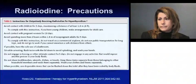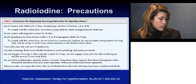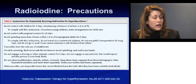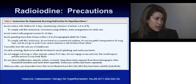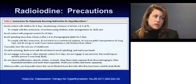This is just a list from a recent publication by Doug Ross that lists some of the precautions that people who've had radioiodine treatment should take or could consider taking at home to protect other family members or coworkers from any excessive radioiodine exposure. Again, this varies to some extent by institution, and the patient should always follow the instructions given to them by the nuclear medicine physician who treats them.